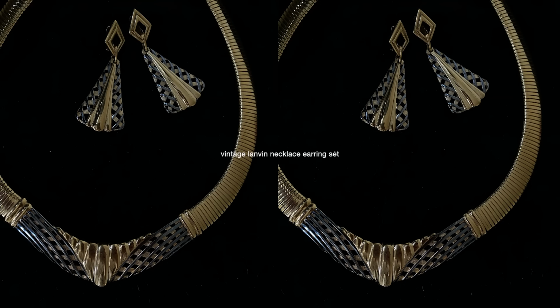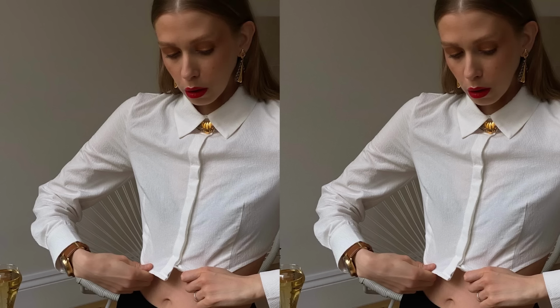In the 80s, they were heavily influenced by Art Deco, but a modernized version of Art Deco, which is like the 20s. So, you know, the 20s being another timeless classic era. And then the 90s jewelry is an even more refined and pared-back continuation of the 80s style. So my vintage Lanvin necklace earring set, for example, very Art Deco inspired, looks like the 20s, but in an 80s modernized version. Gorgeous, no?